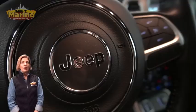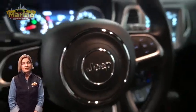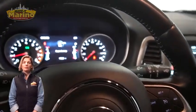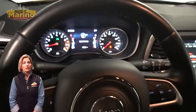Looking for a functional compact SUV with reliability and safety for the whole family? Then take a look at this certified pre-owned 2021 Jeep Compass 80th Special Edition in Velvet Red Pearl.